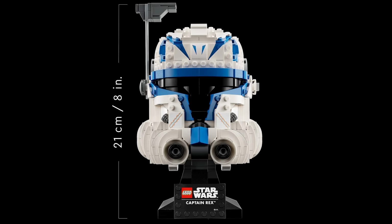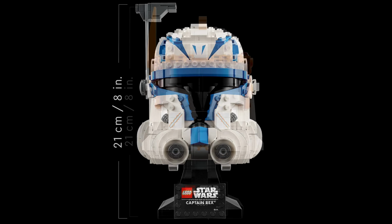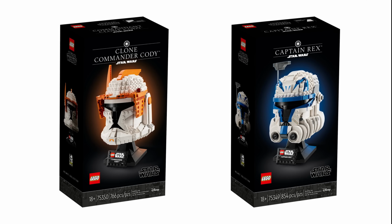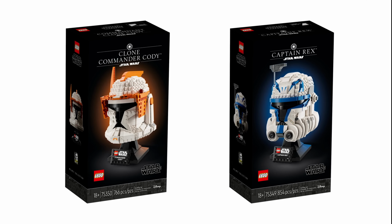They aren't straight like they were on the Rex. They actually bow out at a slight angle, so I think the build technique for that is pretty cool. But overall, two very nice Clone Wars helmets coming back to back at 10 and 9.